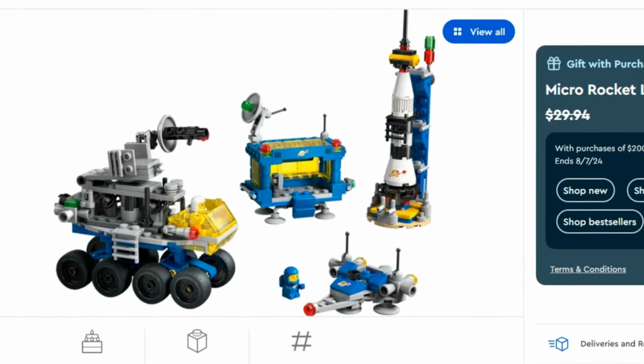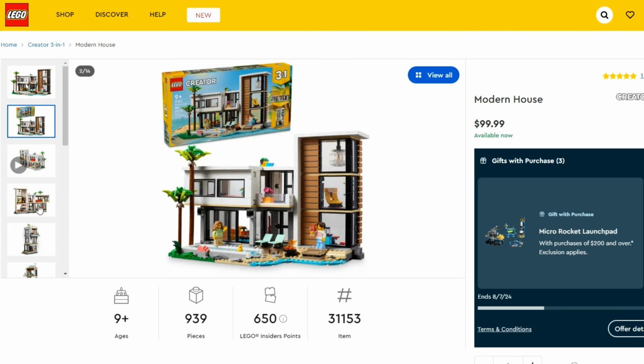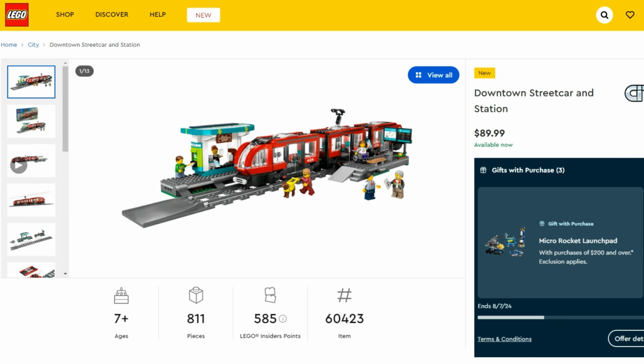I think that for me, I'm probably going to look at getting the Creator 3-in-1 Modern House. I've seen some things that other people have done with it. It's already been out in Europe prior to being out here in North America. So yeah, I might look at picking that up. And I've also got some parts ordering to do. I'm also pretty tempted by the city, downtown streetcar and station, but not 100% sure about that.